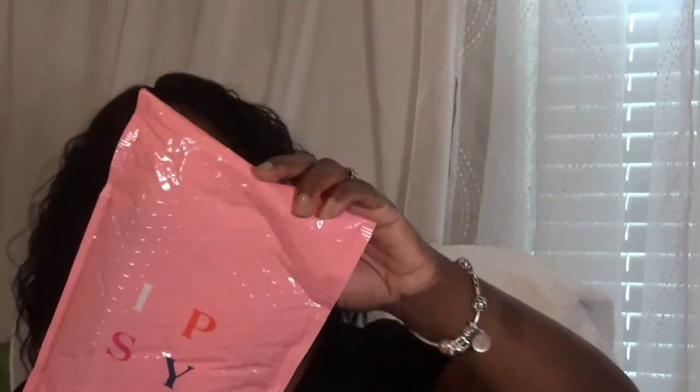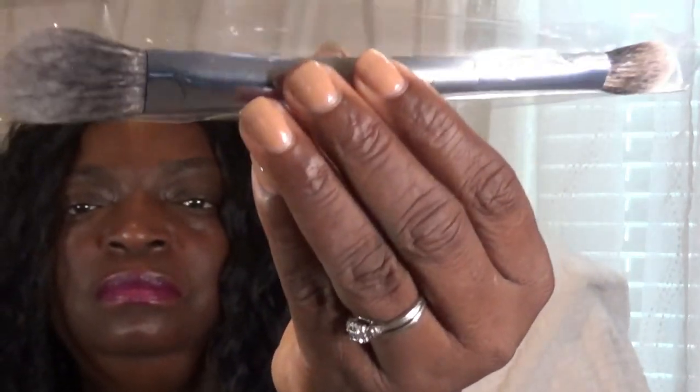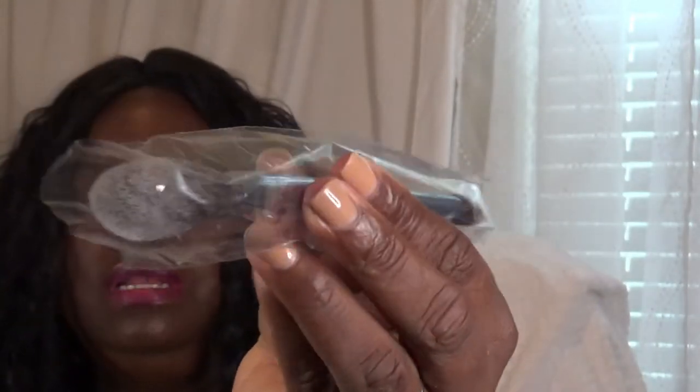And next is my ISPE bag. Is it May's bag? June's bag? Maybe June. I think it's June's bag. The first thing is a brush, and it's like a dual brush, you know, both parts have brushes. That is cute.